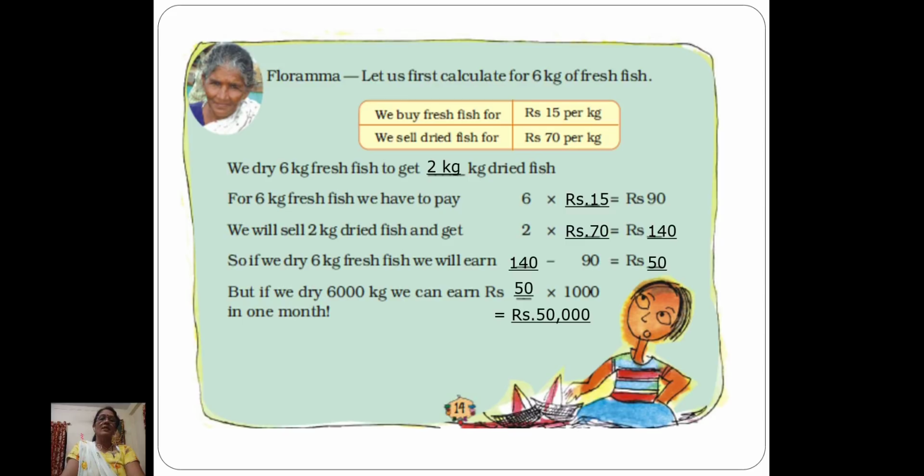Isn't it interesting? Yes. After this, again one worksheet will be shared with your children and you have to solve it on your own and send it to me, right children?